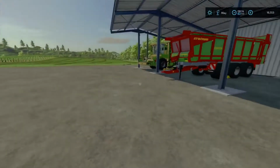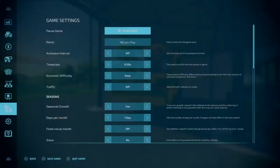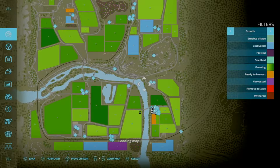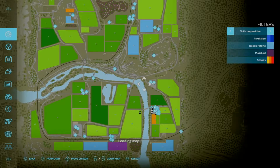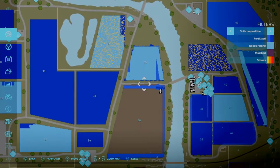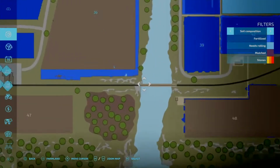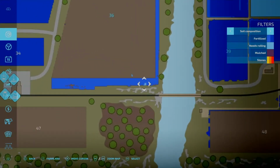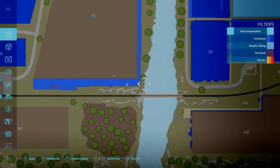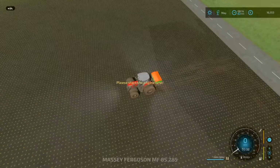So, alrighty folks, it is morning and we've done all the rolling. Overall on field 36 we got pretty much all of it, apart from a couple of nibbly bits here and there. This bit here is on the road, and there are one or two bits. This bit here I did struggle with the big roller, because of where the terrain is and how it's formed, so that's going to be a bit of an issue.